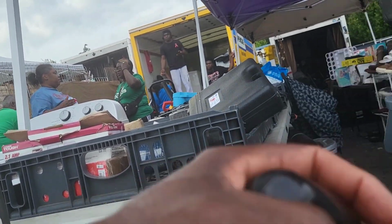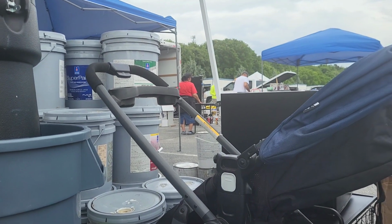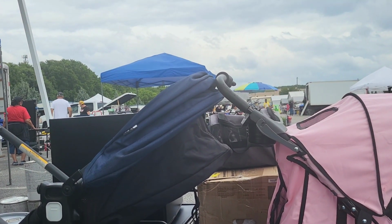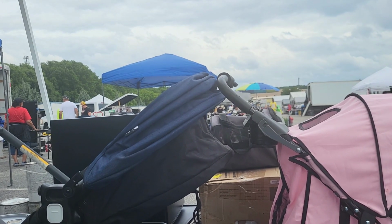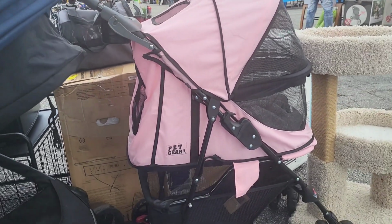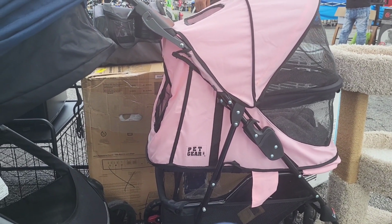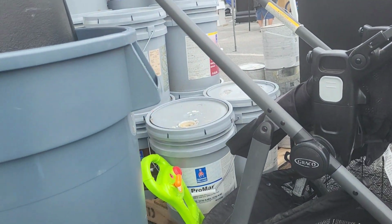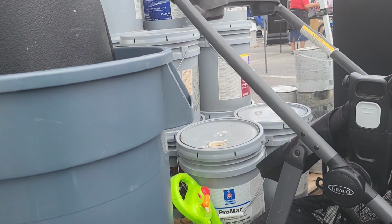That for me? You need a cat? I need a cat and a stuff. And you put the cat here. You got the stroller, the cat stroller. And I got a cat paint little thing.